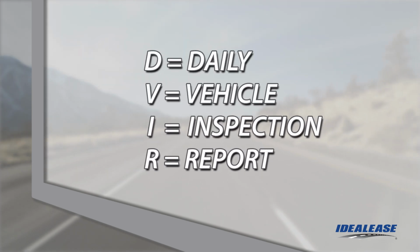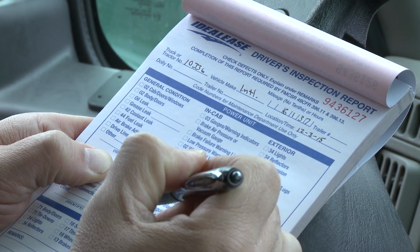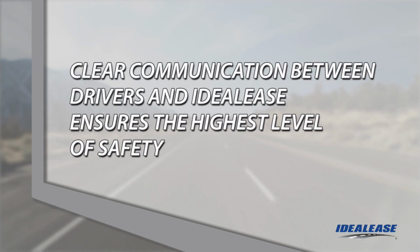Ideal Safe provides a daily vehicle inspection report, or DVIR, to help you follow a checklist and document any defects to the vehicle. The DVIR form communicates to your company and to our service department any defects you have found so they can be repaired. If the defects are safety sensitive, the repairs must be completed and certified before the vehicle can be placed back into service. By working together, we can keep your vehicle operating at the highest level of safety and uptime for you and your company. Let's review the Ideal Safe recommended procedure for an inspection of your vehicle.